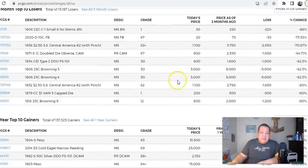Loser wise, we have a couple of El Cheapo coins in here. 2020D Roosevelt dime with full bands in the 67 was $75 3 months ago. Now we're at $20. I mean, no crap. Roosevelt dimes beyond like 1960, those things are generally not collected outside of full bands, registry set style of hunting.